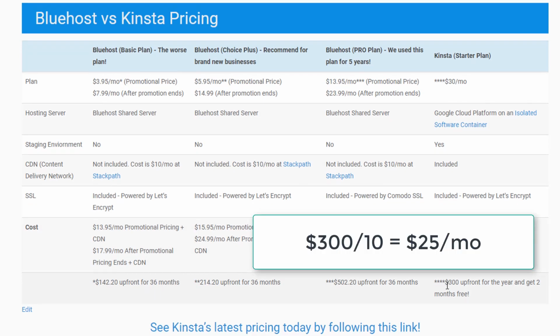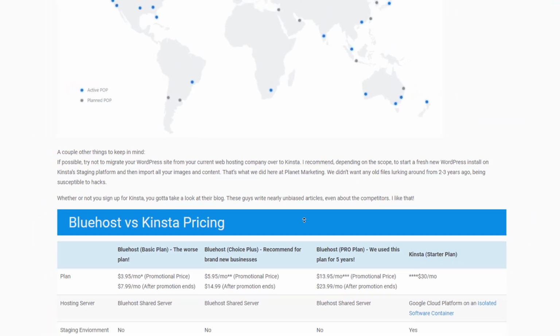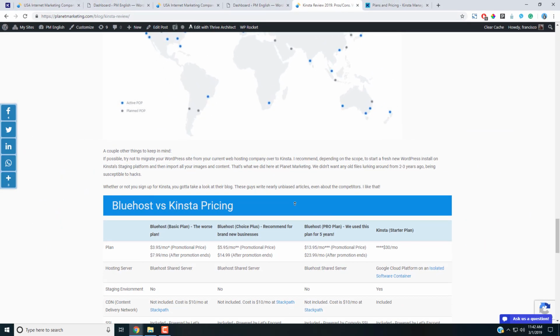You get 2 months free, so $300 up front for the year. And this came out to be $299 a year for us, the Pro plan over there, plus the CDN, which was $10 a month, $120. So that's $420 a year to be on this plan. So anyway, that's all I have for right now. And now, back to my cheesy video.